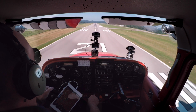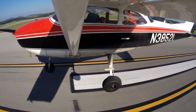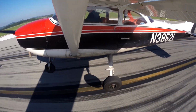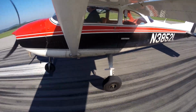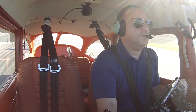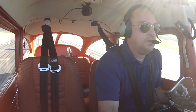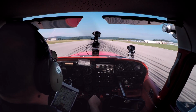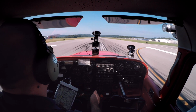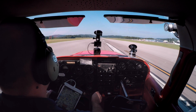All right, 75 over the numbers, power's all the way out. Start to arrest it with a round out. Not quite what I was looking for. A little long, because I was a little fast again. Flaps are up, carb heat's in, we're on center line-ish. Full throttle, 5,000 feet remaining. Engine's in the green. Here is 60, rotate, right rudder.